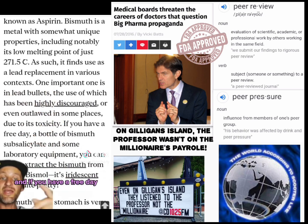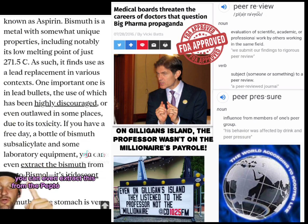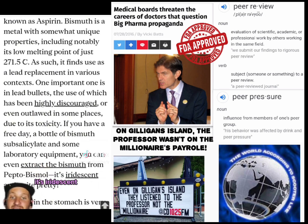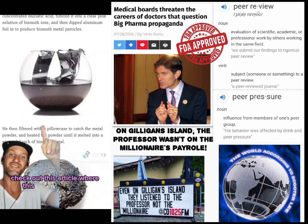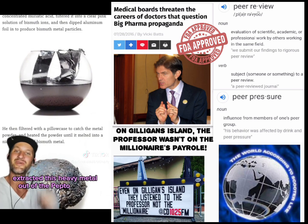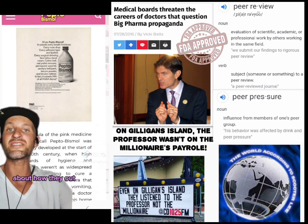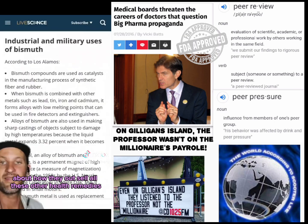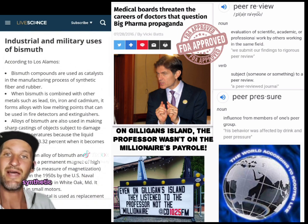And if you have a free day with a bottle of Pepto Bismol and some lab equipment, you can even extract this from the Pepto Bismol itself. It's iridescent and quite pretty. Check out this article where this scientist actually extracted this heavy metal out of the Pepto Bismol. Look how they brag on their website about how they outsell all these other health remedies. The military also uses this for all kinds of toxic synthetic byproducts.